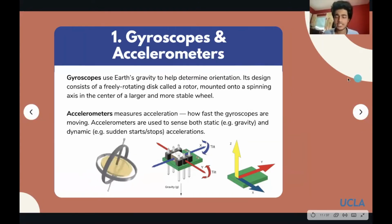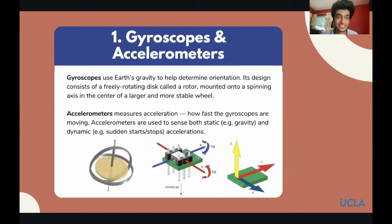So how exactly is the iStopShaking device going to work? Well, the first component talks about gyroscopes and accelerometers. Gyroscopes use the Earth's gravity to help determine orientation.